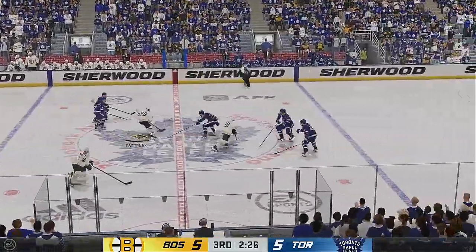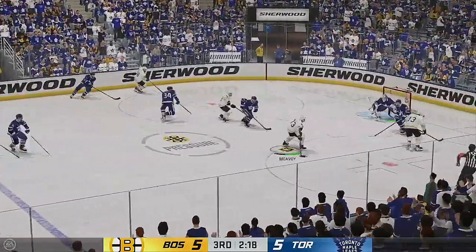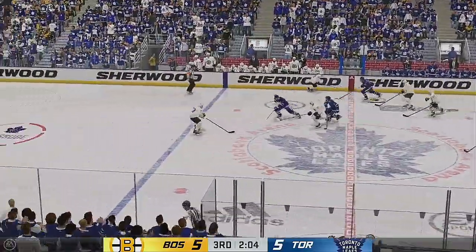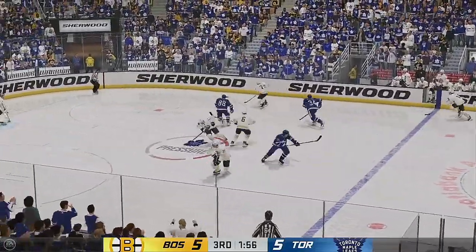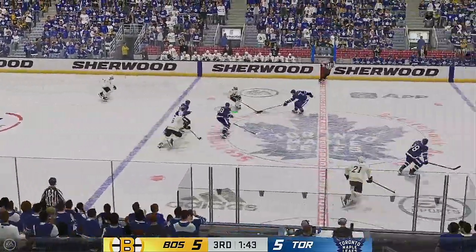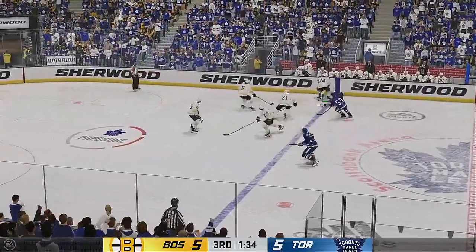Takes a hit on the play. They go on the attack through center. Works it across to McAvoy. Makes a save. Matthews takes the puck. And somehow he hangs on. Slides the puck ahead to McAvoy. Feeds it to DeBrusk. Knocked away with the stick by Lilgren.